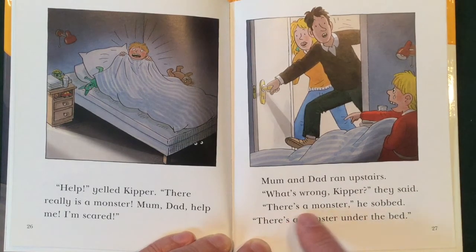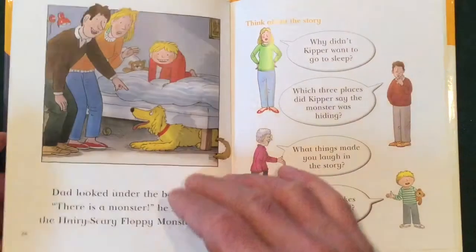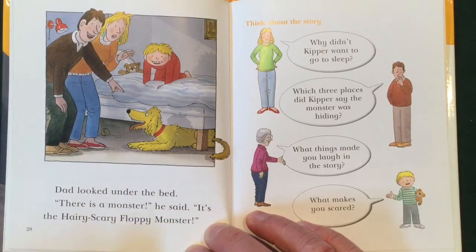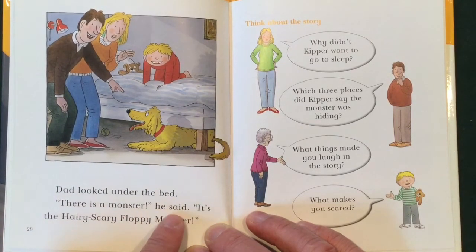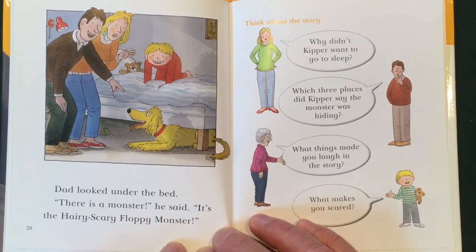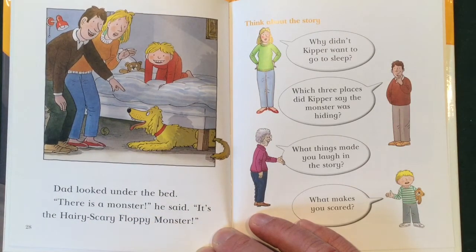There's a monster, he sobbed. There's a monster under the bed. Dad looked under the bed. There is a monster, he said. It's the hairy, scary, floppy monster.